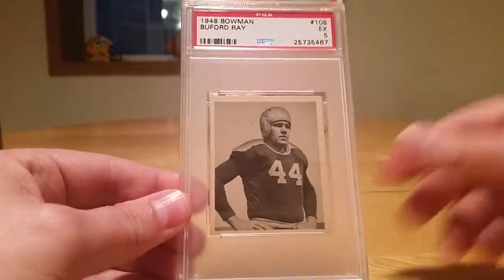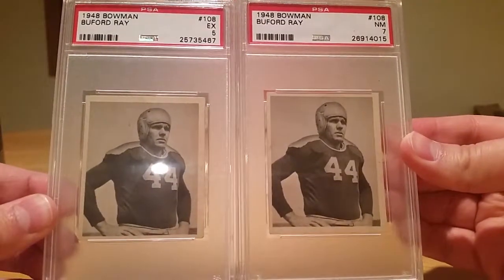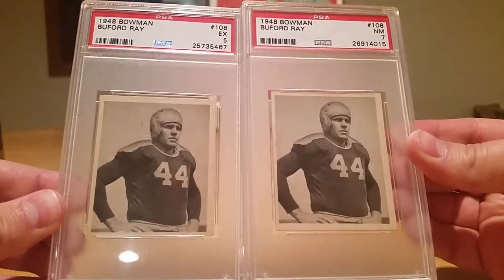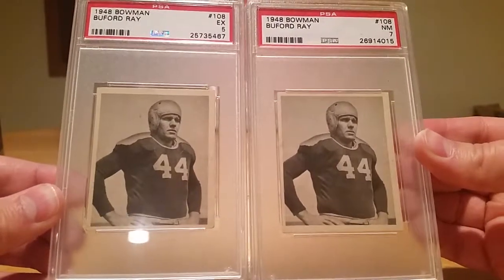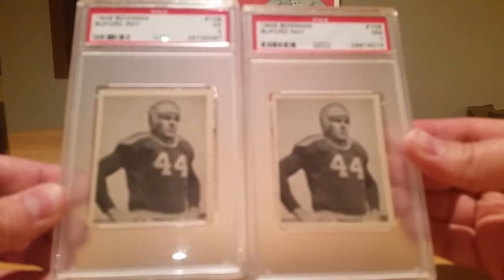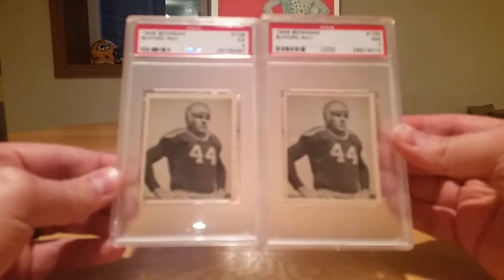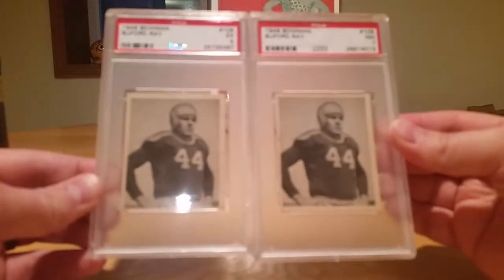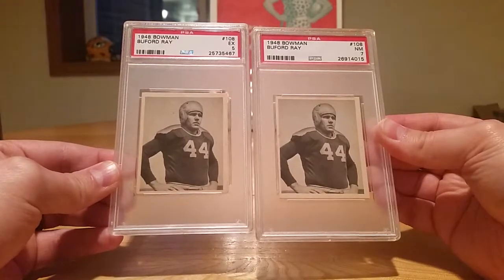So I actually do already have this card here in the grade of a 7, so let me show them side by side so you can see the difference. The 7 that I have on the right is a lot sharper. Centering is maybe actually slightly better on the 5 though. But the overall quality of the image and sharpness of the card definitely is the reason why the 7's on the right. It's just kind of cool to see them both side by side. You don't find this card very often at all.